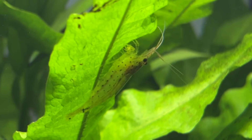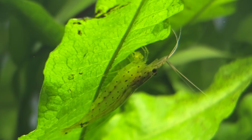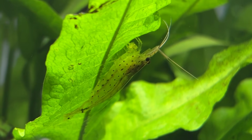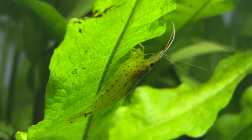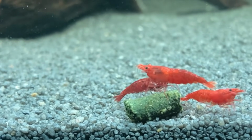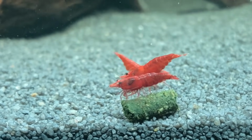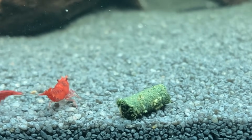But there's plenty of shrimp salt products on the market these days that you can use to increase the GH to help your shrimp molt. The idea is that you get the shrimp salt product that's designed for your specific species of shrimp, because it increases the calcium and magnesium by a specific ratio to increase its ability to molt. But even though Amano shrimp and Neocaridina shrimp are from completely different species, I use the Neocaridina shrimp salt for both because there's just so much overlap in their water parameters, and I haven't had any issues to date.